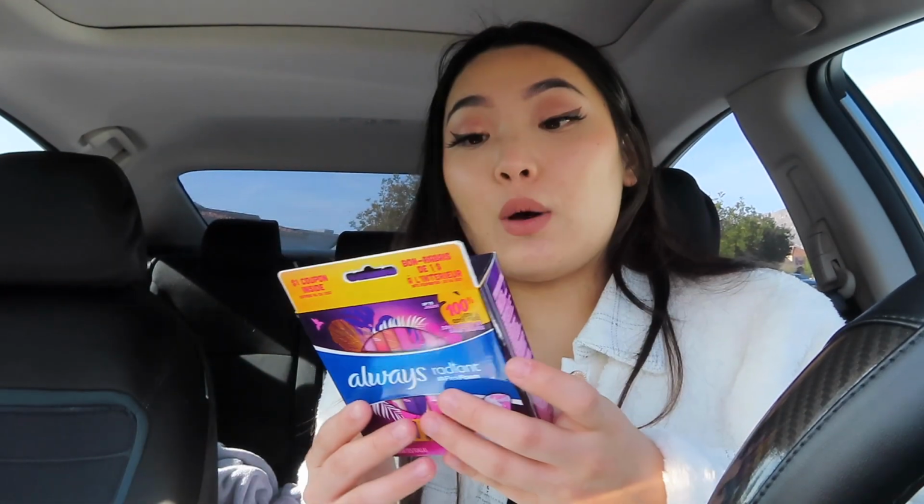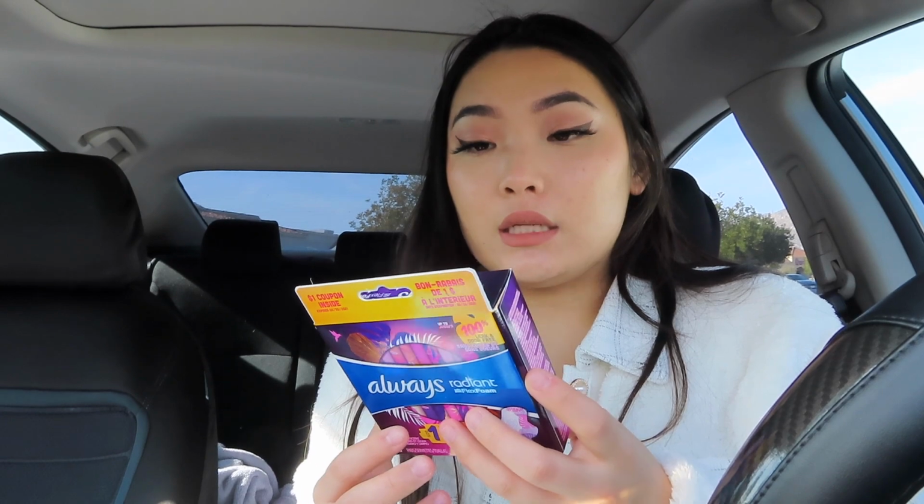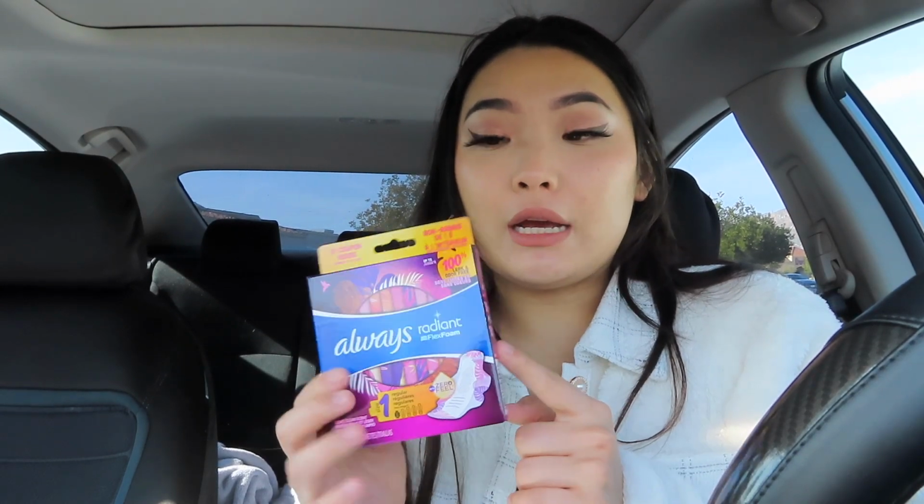Yes, it is. So I also got these little Always Radiant pads. It comes with three. These will just be nice. Let's open them up because I want to see what it looks like. These will just be really good for your purse or for traveling. It's always good to keep pads in your bag. So yeah, they look cute actually. Wow. Let's see. This is what they look like. They're really cute and small. So I thought these would just be good for my bag, of course. And yeah, I think that's everything I got.